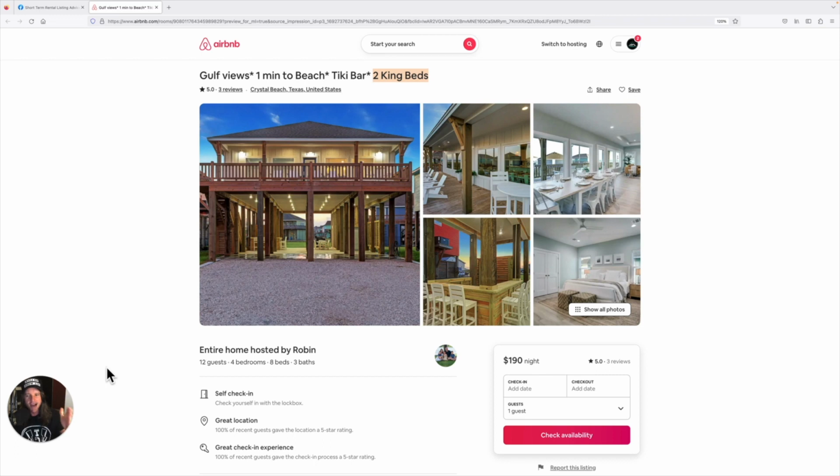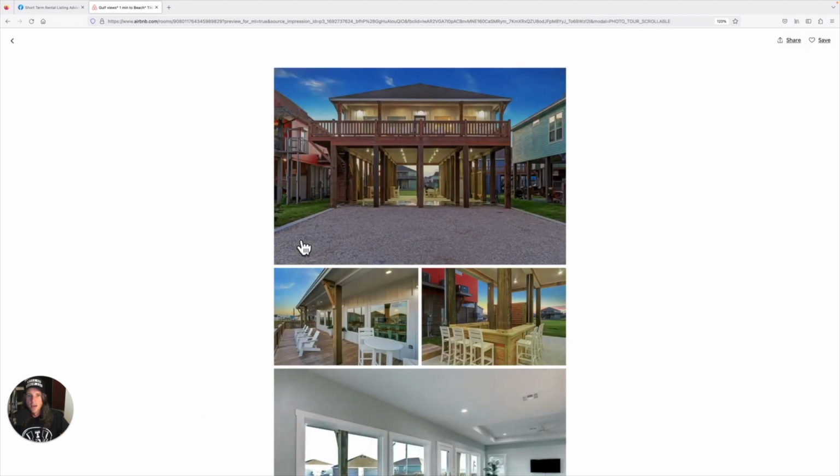People are just not that smart. Okay? So if I'm just a random, regular Joe mechanic, working a regular job, hardworking American, I see this and I'm like, oh, it only has 2 bedrooms. Bye-bye. So consider changing that to paint the picture of the actual size of the home, because it's much bigger than a two-bed home, right? Let's look at your pictures.